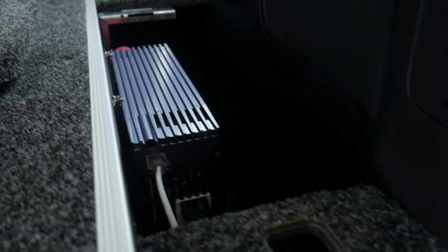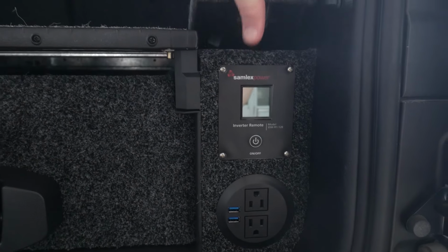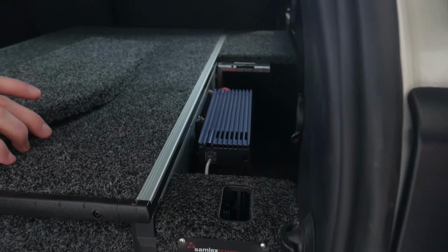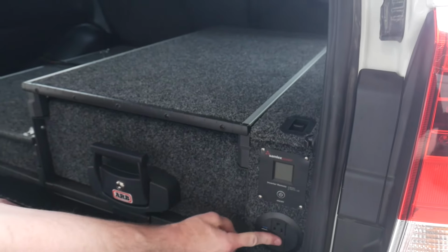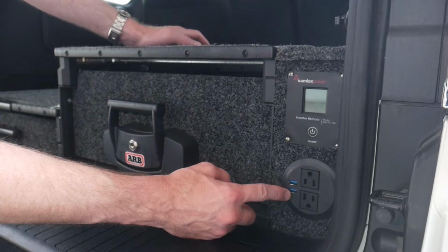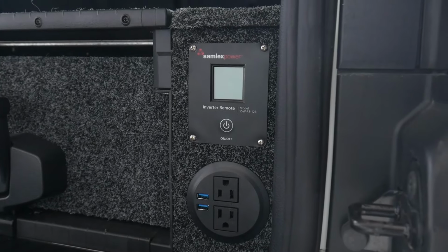We have a Samlex inverter right here with a voltage gauge. Right now the car's off, so I'm not going to turn it on, but the inverter is located right here underneath the side trim piece for the drawers. And then of course we've run an extension cord from the inverter to right here, just a 6-inch extension cord, so that you can have access here without having to open this back up. There are 2 additional USB-A ports, and again, the voltage meter is on the power inverter switch right there.